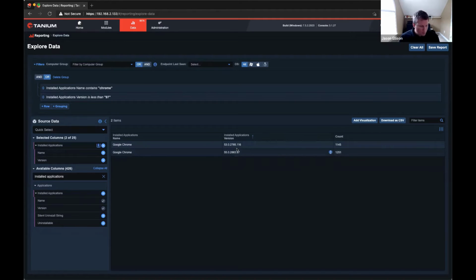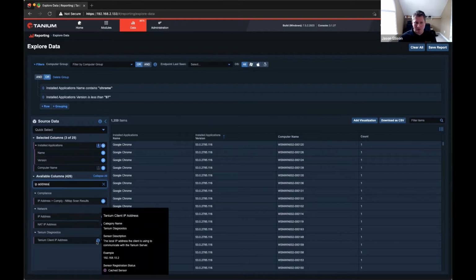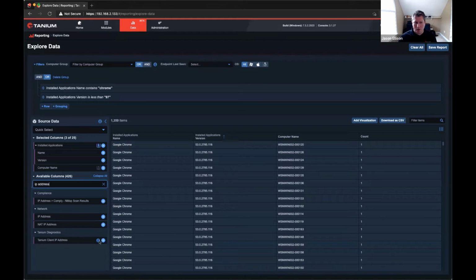And then if we want to make this a little more actionable, maybe we pull in that inventory information. So we had computer name, and maybe we want an IP address. But again, this is one of the things where Tanium is so powerful, right? It can bring back all this data from the endpoints. But how do I find that data point that I'm interested in? And you can see when I pull back IP address, I have options here. I have NAT IP address, I have IP address, I have Tanium client IP address. Which one do I want? We wanted to surface that information right away with the description. So you can just hover here and you can see exactly what is going to be brought back.